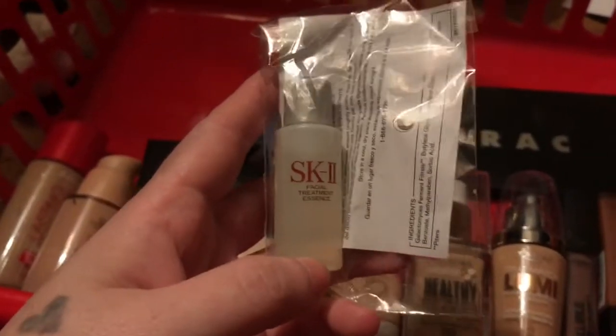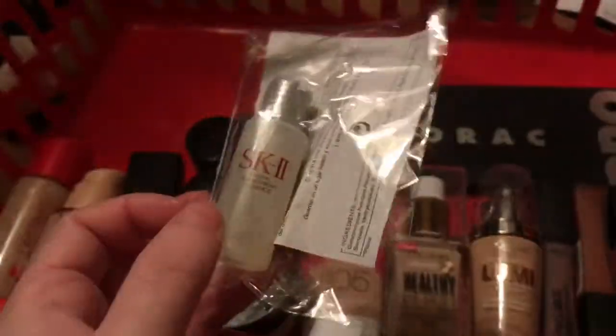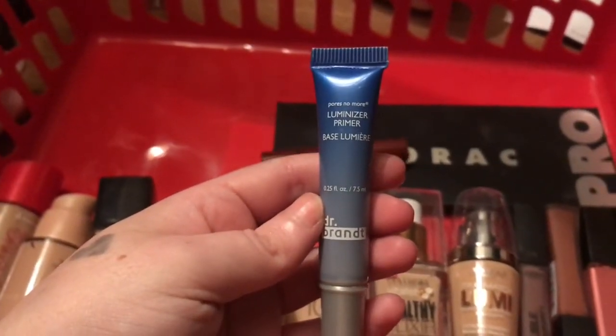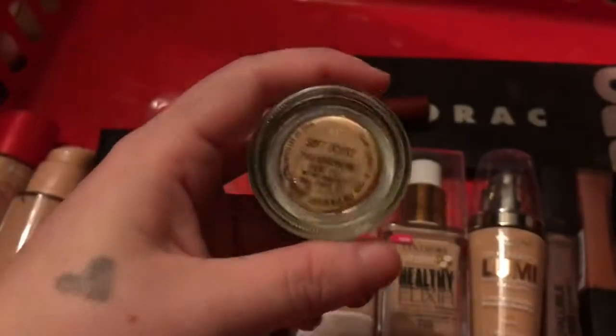Then I'm getting rid of this because I couldn't tell if it was cruelty free or not. And I also got this in my luxury Sephora Play bag. Then I have this Dr. Jart BB Beauty Balm. Then I have this Pores No More Luminizer Primer by Dr. Brandt's, MAC Soft Ochre Paint Pot.